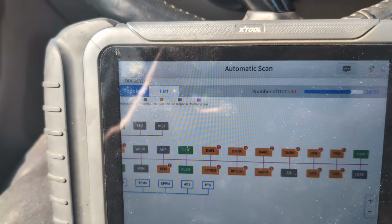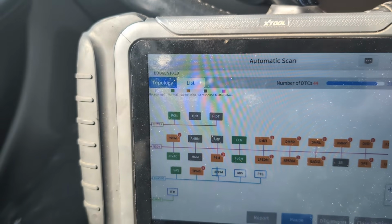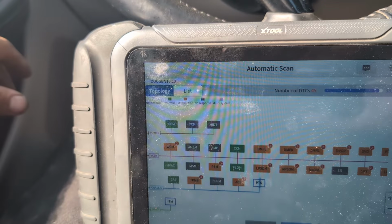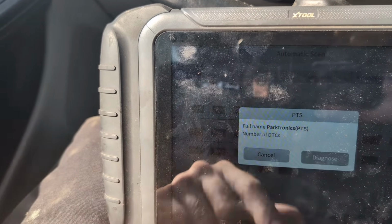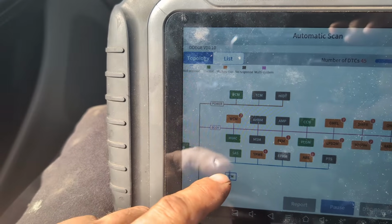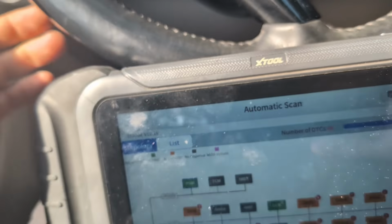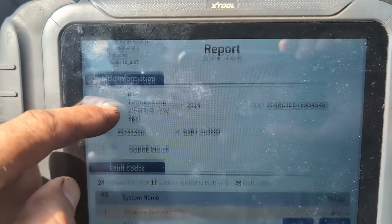Let this finish up. Okay, so the window works at least. TPMS has 4, of course. ABS and PTS, push to start, I think that's what that one's for. No, Partronics. So we can't see the ITM. Can't see that. The immobilizer light is out. So let's go on to our report and see what we have.